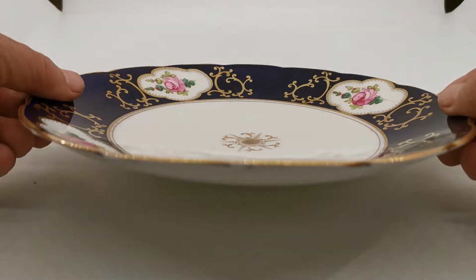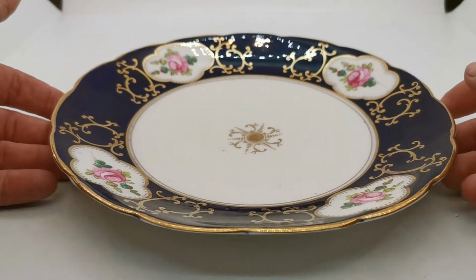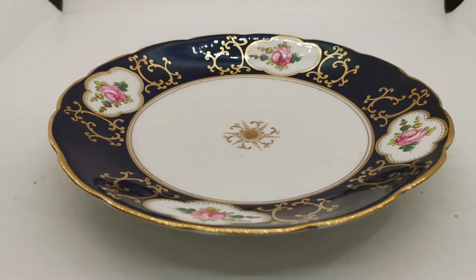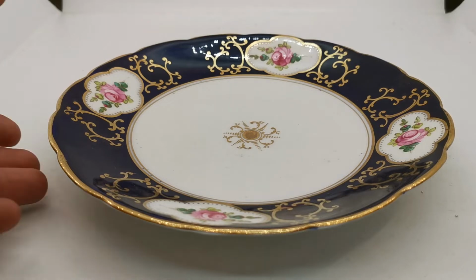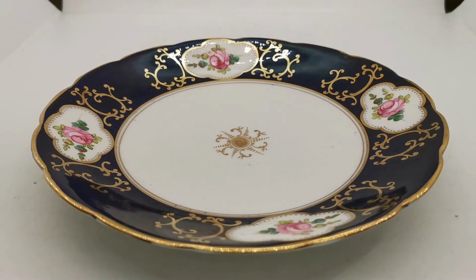Let me just show you the side elevation on it. It's quite a rolling raised rim. Sits very nicely, looks very good. Part of a tea set including teapots, milk jugs, sugar bowls, teacups and saucers and side plates. So a very elegant, rich, floral decorated piece of English porcelain history.